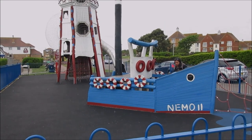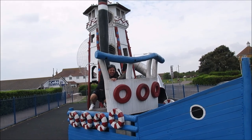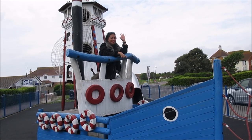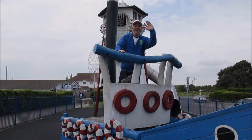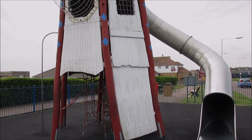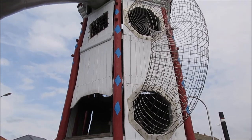So we're just going in the children's play area. It's a very impressive children's slide there. It does say it's only for kids, so I don't think I'll go on it. Better obey the rules.